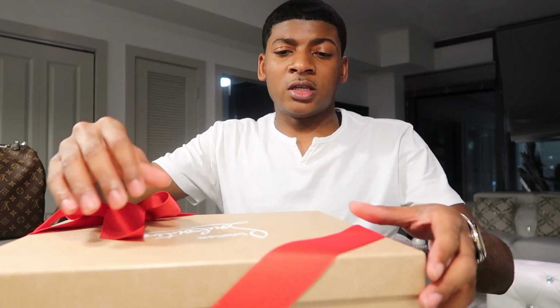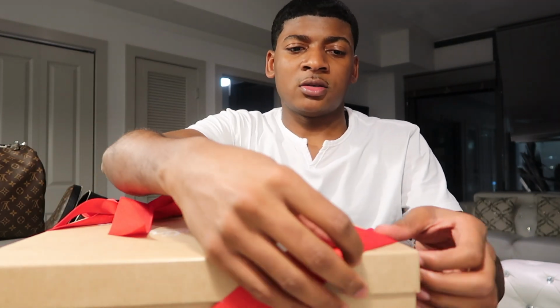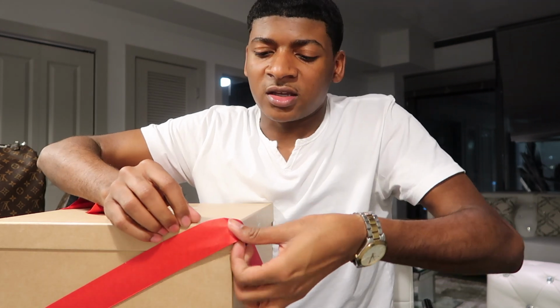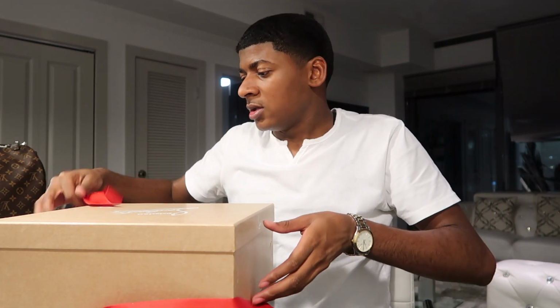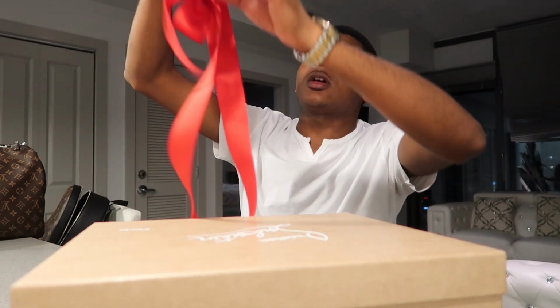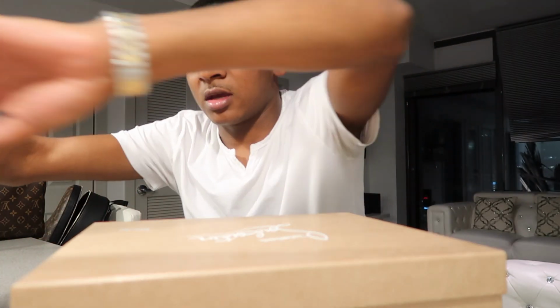I'll try to see if I can get the bow off without untying it, because sometimes I like to keep them, and if I can get them off without untying them, then I do that. I don't think it was that hard because I just had it wrapped around the edges, but I'll put that back in the box.